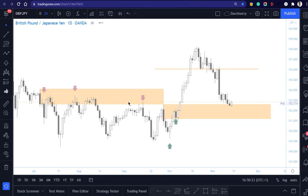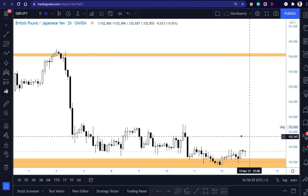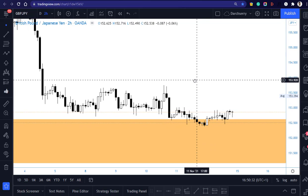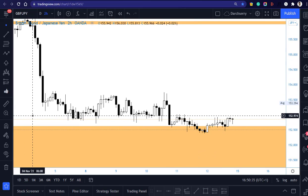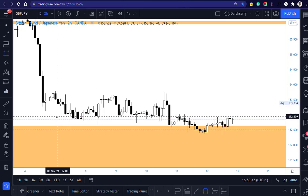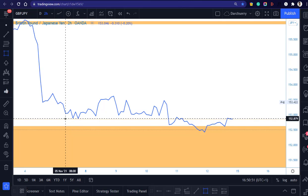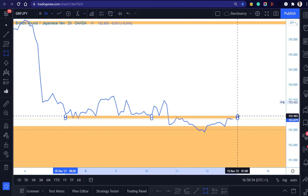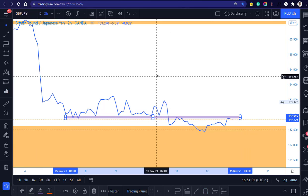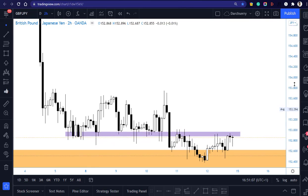lower time frame, let's say 2 hours. Let's see what's happening on the 2 hours chart. If we go to our 2 hours chart, I noticed a key level around 153, which I'll be drawing shortly with a purple rectangle. I normally like using my line chart to determine my key level, and here it is. Let me color this purple to make it more glaring to the eyes.